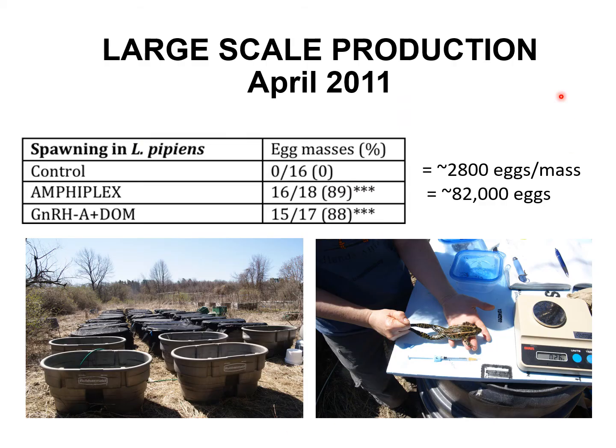The method is adaptable to large-scale production, and here's a study done in these large tanks outside in the spring breeding season. You collect the animals, you put them together, and controls. This is 16 females with 18 males, and none of them will spawn in captivity when you inject them with saline. If you inject them with the Amphiplex mixture, which is GnRH and the dopamine antagonist, you get 89% of them to lay eggs. Here's just another version of it with a more difficult chemical to work with, domperidone. It's not water soluble, and it doesn't give you any advantage. So stick with the easy method.